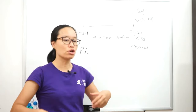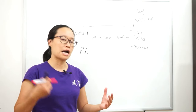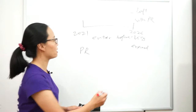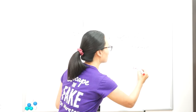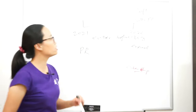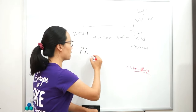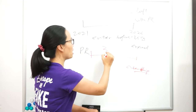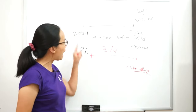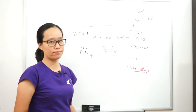Today's section is about when you've got a permanent visa approved by application, and you don't have Australian citizens in your family, like your parents. In this case, you want to apply for citizenship. So when can you apply for citizenship? You must stay in Australia, first of all, 3 out of 4 years. You have been in Australia after your PR, 3 years out of 4 years.